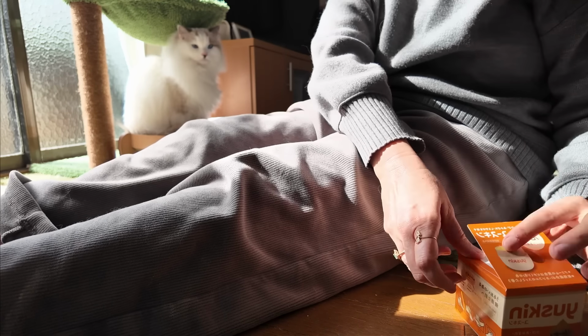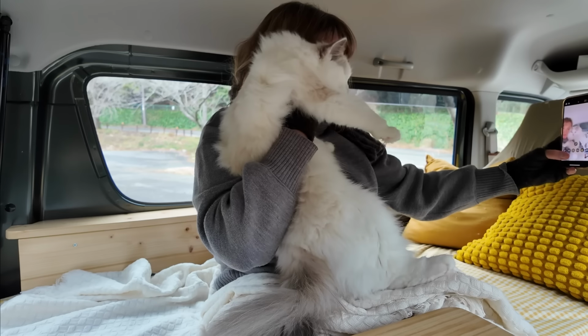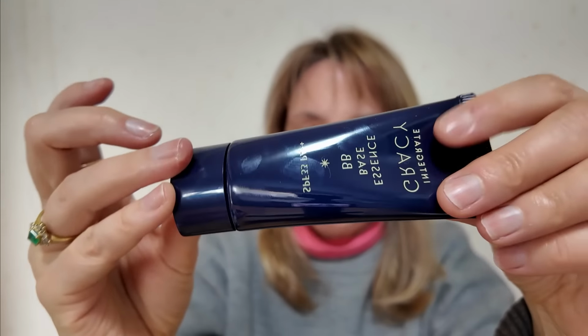But this is my routine of how I look after my skin, and I'm also going out for a little adventure with Millie today once I've put my sunscreen on. So let's dive into the world of Japanese skincare and what actually is really working for my skin.